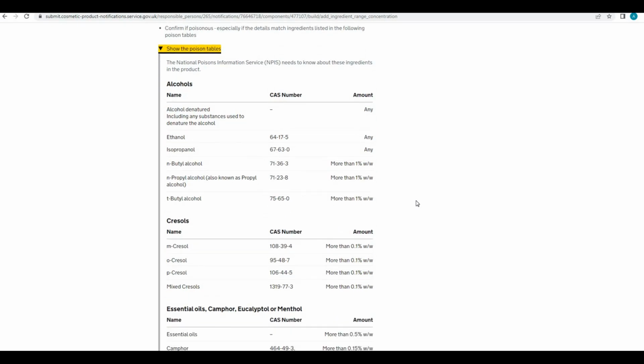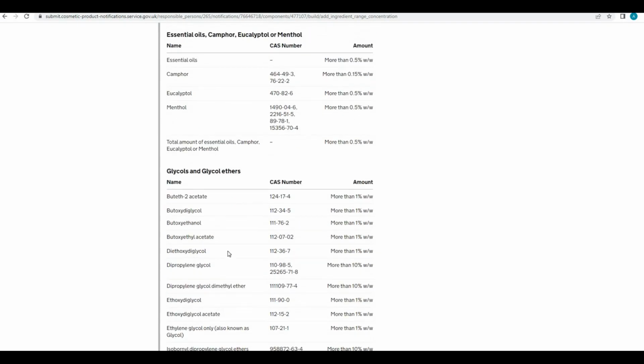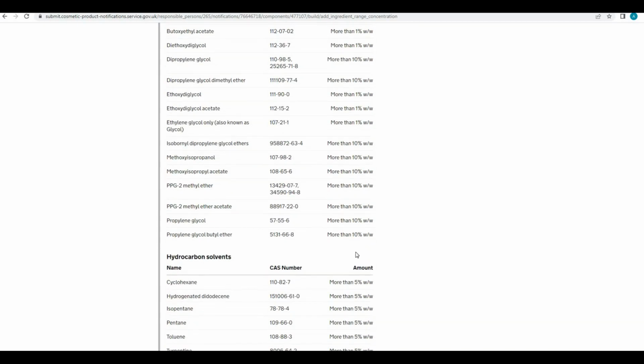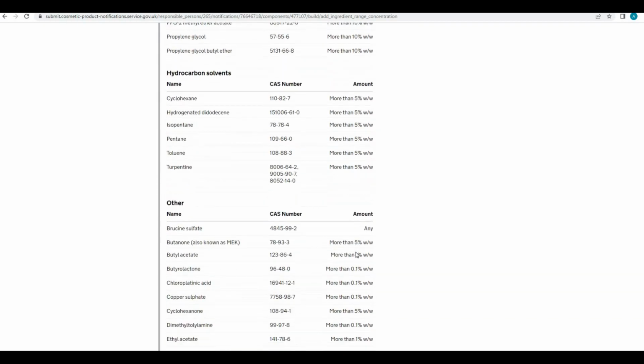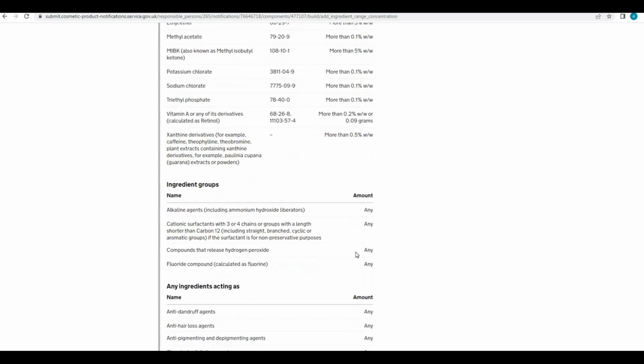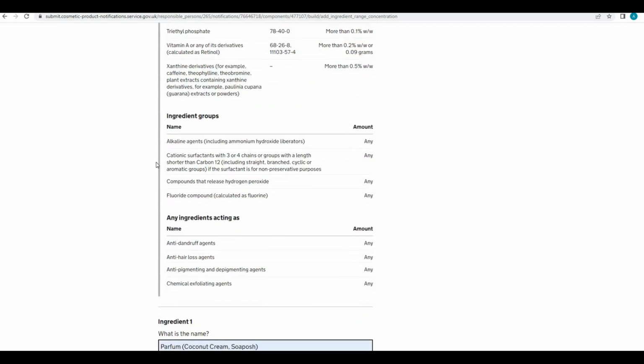Now, I don't know about you guys out there, but some of these things are listed, you read through it, and again, you would need a chemistry degree to be able to understand all of these and understand if there are any components in your ingredients, because a lot of this I look at and I think, is that in this ingredient? I don't know. Here, for example, cationic surfactants with 3 or 4 chains or groups with a length shorter than carbon-12, including straight branched cyclic or aromatic groups, if the surfactant is for non-preservative purposes. Like, does that make sense to you? It doesn't make sense to me. It would make sense to a chemist, but we are not chemists.